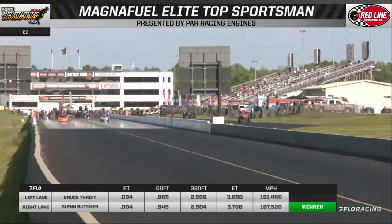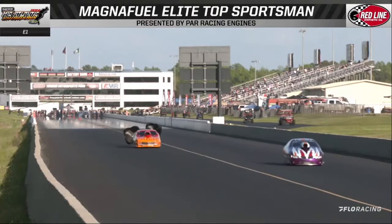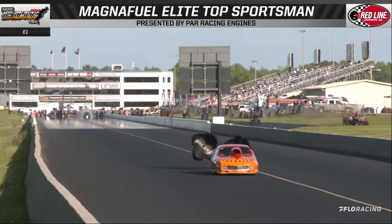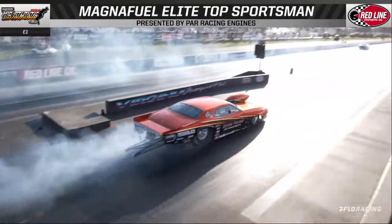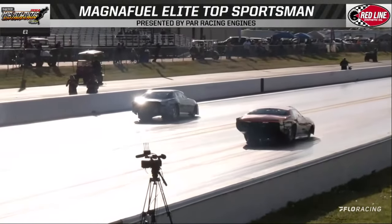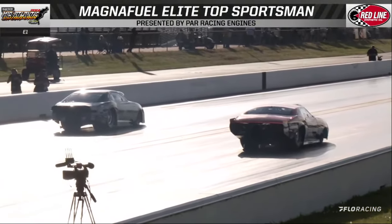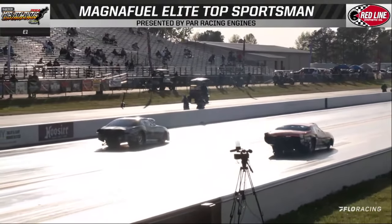004 to 34. Butcher's better at the starting line. Look at Glenn Butcher, he lays down 12 total. 12 total at 376.8 at 187. Butcher drops about 9 miles per hour down there. Bruce goes 385, he's dead six at 191. Both drivers getting after it. Nice laps.